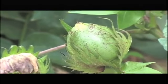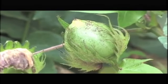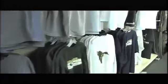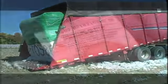Cotton may start as a single seed, but in the course of a year, it is transformed into hundreds of products we use every day. From its origin in a Tennessee field, it will journey around the world and back again.